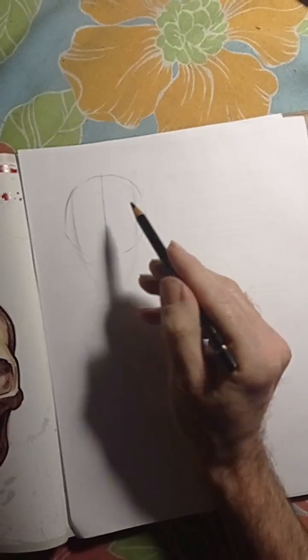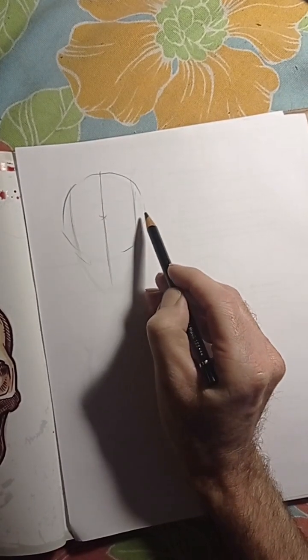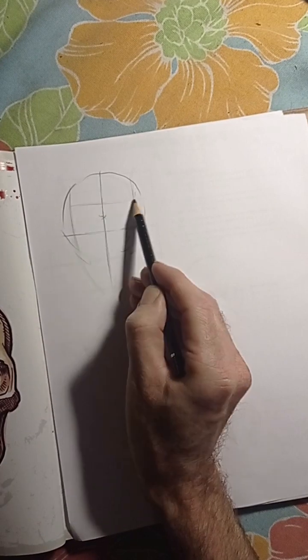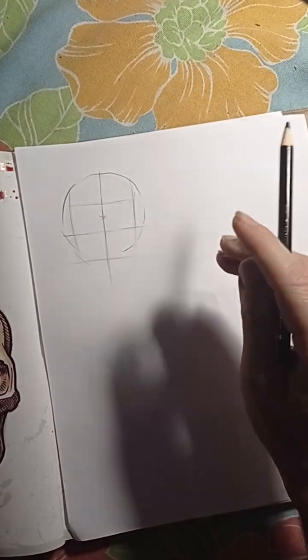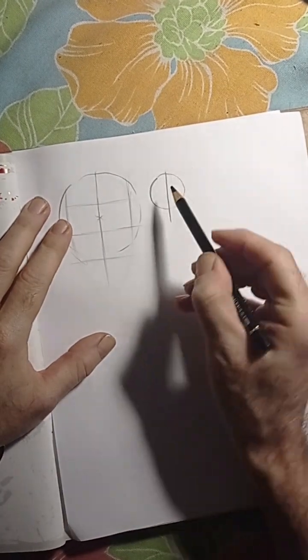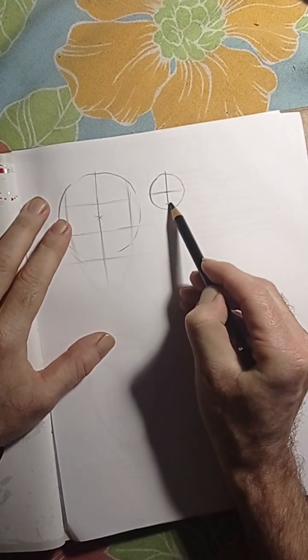Usually the Loomis method is always in the center, the horizontal line. But this time what he did was the eyes over here, I think, right? And then the hairline over here, right? And then the nose line over here. Usually on the Loomis method it is sort of like this. It usually starts in the center, then the nose line here.